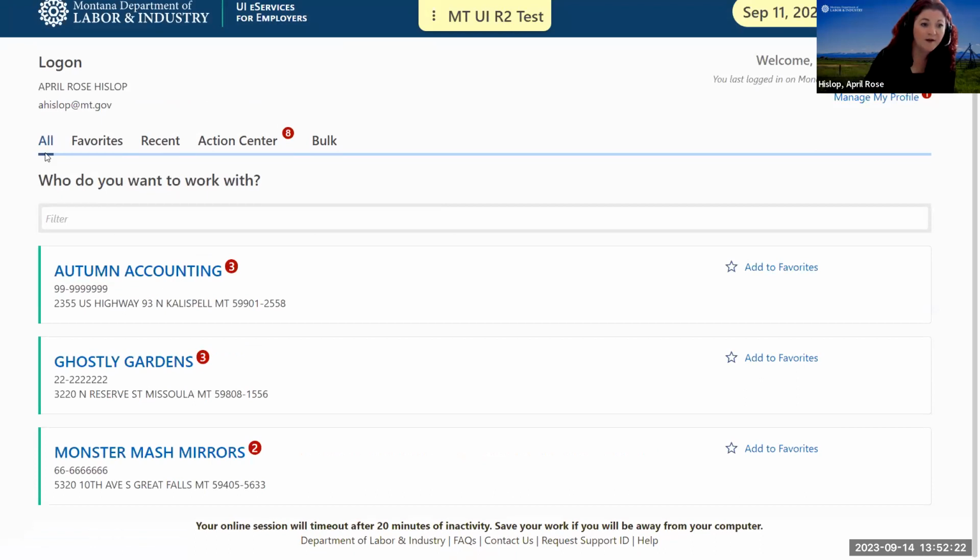This first tab that you're on is All, and this is actually going to show all of your clients as well as your either POA account if you don't have a UI account number in Montana, or your accounting firm if you do have a UI account in Montana.